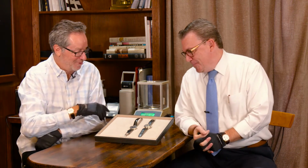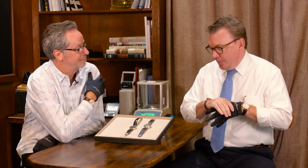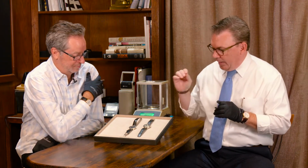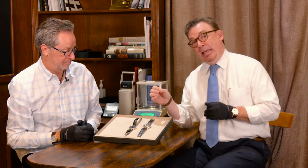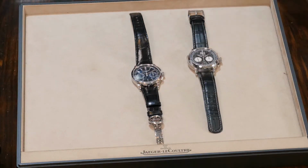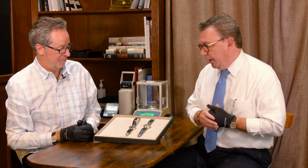Well, great. Now, tell us about what we're looking at today. These are two really special chronographs that have come into the store here at Oliver Smith. I'm going to start with the Patek Philippe 5170P. This is my favorite chronograph from Patek Philippe. Looks brand new. The condition is remarkable on this one. Yes, it is pre-owned, but very lightly.